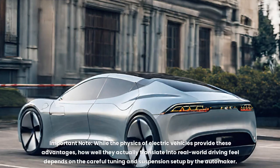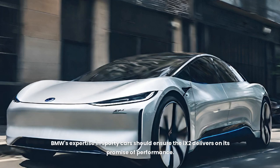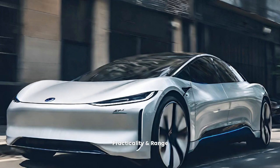Important note: while the physics of electric vehicles provide these advantages, how well they actually translate into real-world driving feel depends on the careful tuning and suspension setup by the automaker. BMW's expertise in sporty cars should ensure the X2 delivers on its promise of performance, practicality and range.